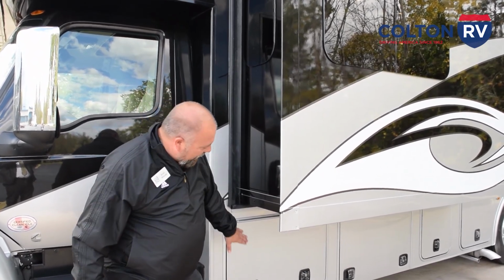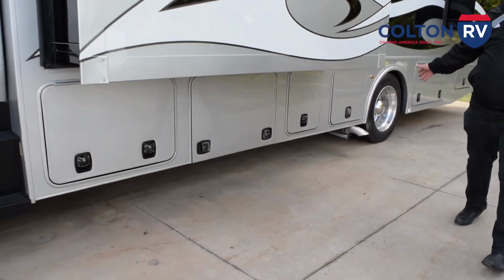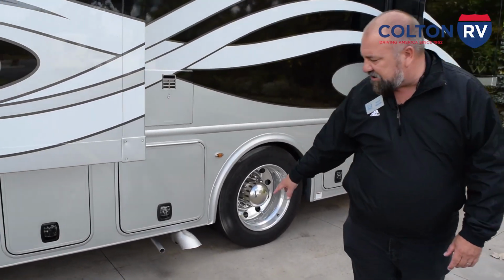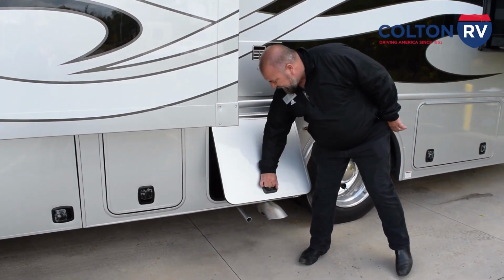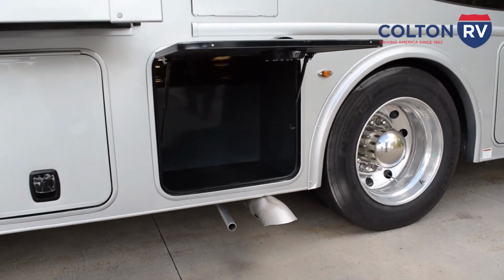Underneath, everything on the Nexus in all the compartments here offer slam latches all the way down through. These slam latches are all strutted and go completely to the other side. So you've got storage all the way through.